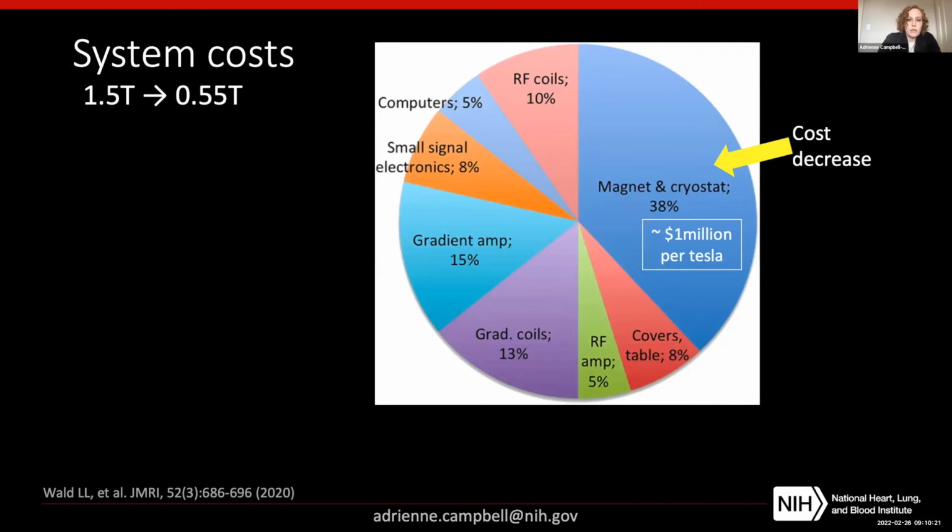So if we look at this figure, which comes from one of Larry Wald's papers on the cost of an MRI system, and we think about going from 1.5T down to 0.55T, the biggest part of this pie chart is the magnet and the cryostat. And so by moving to a lower field strength, we have an inherently lower cost to this system. And that's where that 1 million per Tesla figure generally comes from.